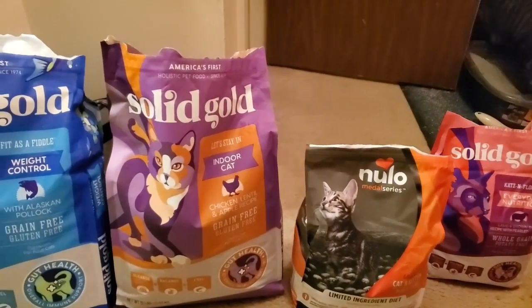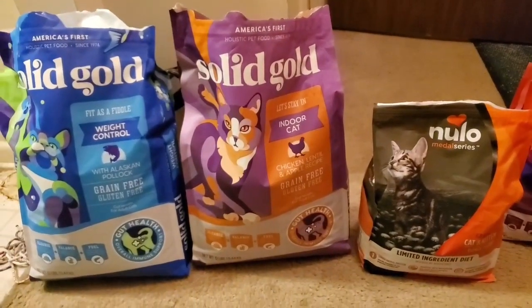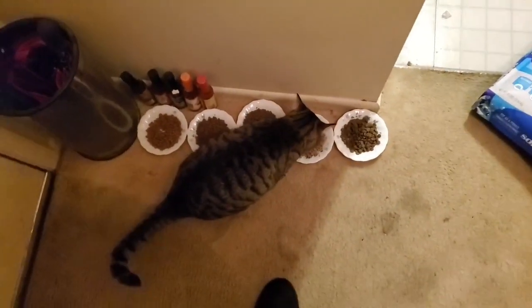Correction, not 2 cups, half a cup. I use this quarter cup here. And bad news, PetSmart is no longer carrying Solid Gold. They're closing it out. I don't know why. It's a good series. So I put them all out for him and they're in that order.